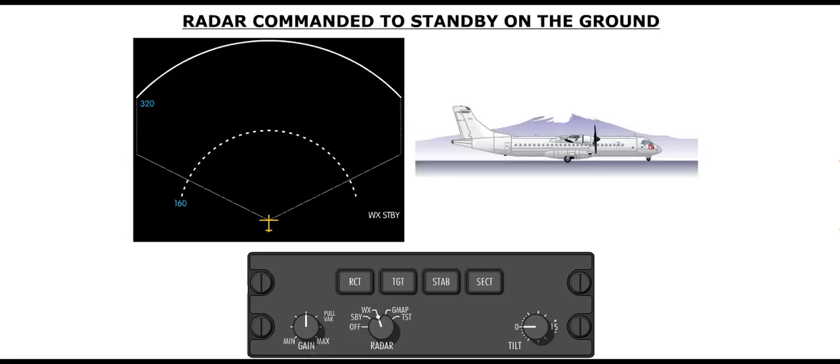It should be noted that the radar will automatically return to the standby mode after the aircraft lands, even if the mode selector is in the WX position.